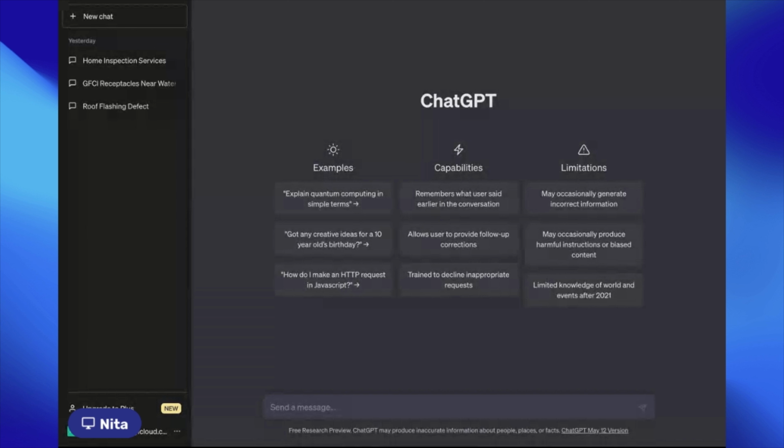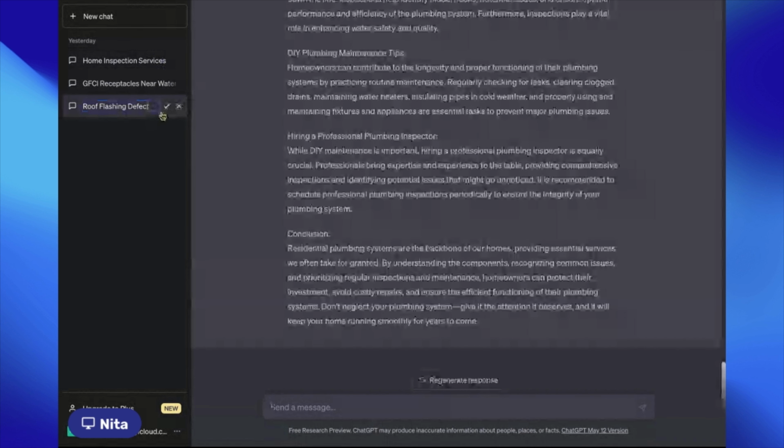Over here to the left, this is one of the features that I really like. It keeps a running record of the exchanges that you have. So if there's a question or a prompt that you gave it, and you want to go back to the response, you can do so over here, and you can literally change this. So just say roof flashing defect. I could change this to something else if I wanted to. So that's really cool.